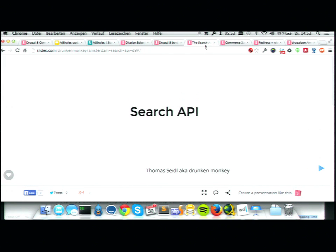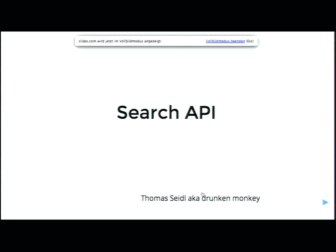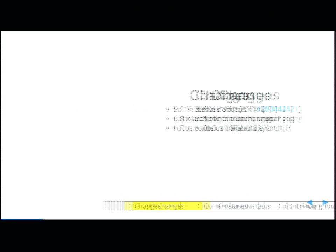Okay, next one, Search API. Hello, I'm Thomas Seidel, aka Drunk Monkey, and I'm a maintainer of the Search API module. So I'm going to talk about its Drupal 8 version now.